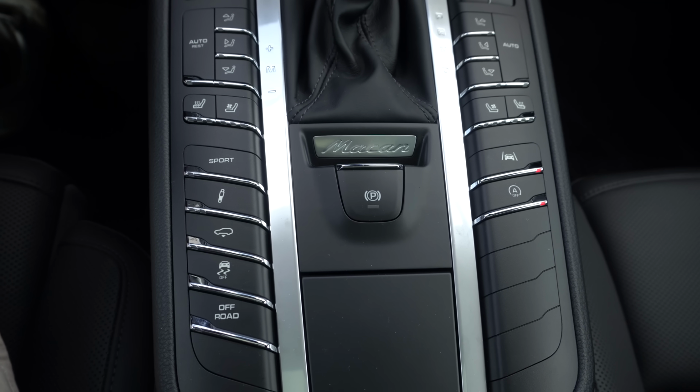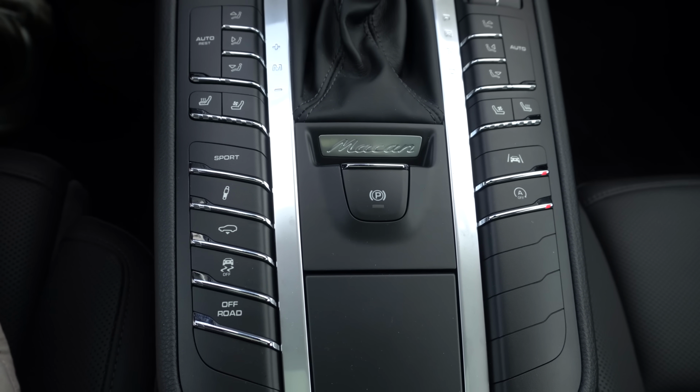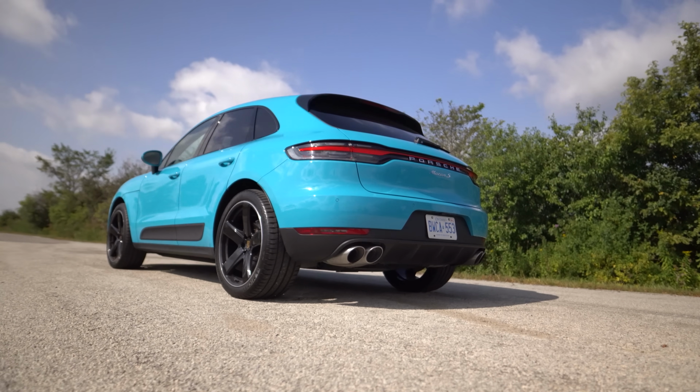And we don't have any adjustable exhaust because we don't have the sport exhaust, so there is no button for that. And here's how it sounds, which is still pretty good. All right, so I'm gonna move it into manual, so that's full manual, downshift and send.